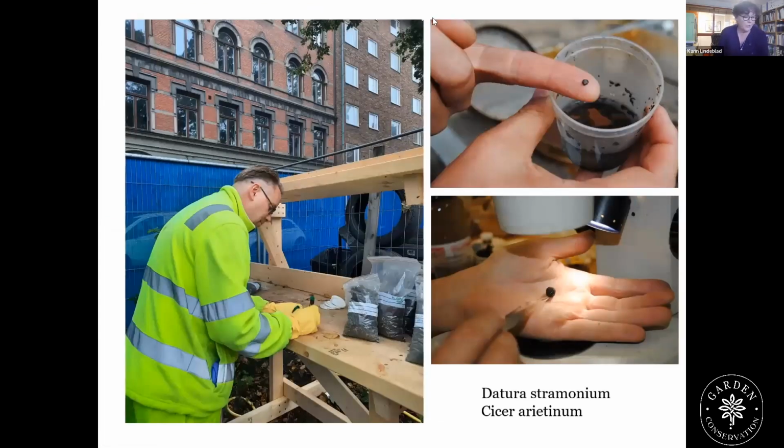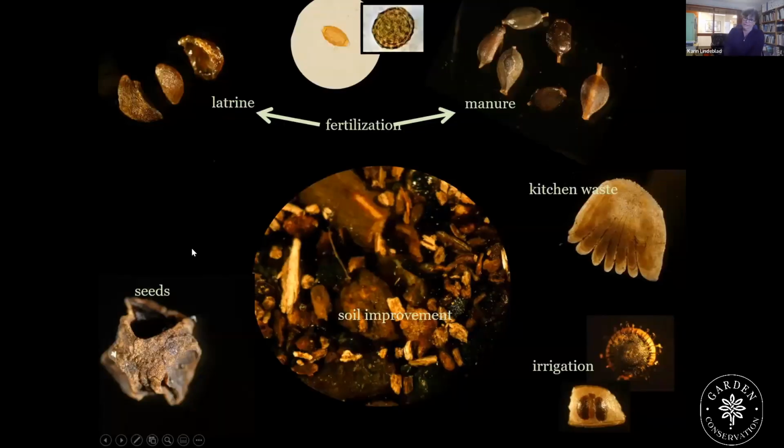And this is a picture of my colleague Jens Heimdal, who is a botanist. We take samples from the soils, and he helps us to identify the seeds in the gardens. And here you have thornapple at the top and chickpea at the bottom. But he doesn't only identify seeds in the garden soils. This is examples of what you can find as well.